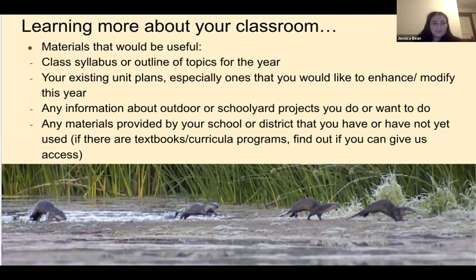Okay, so again, that is only shared with our leadership team on the project, no one else. So that is your own private folder. Okay, so class, again, just to think about it, class materials would be useful. Any class syllabus or outline of topics for the year, right? To give us the big picture.